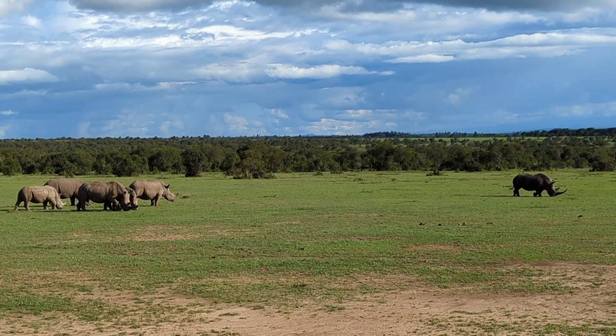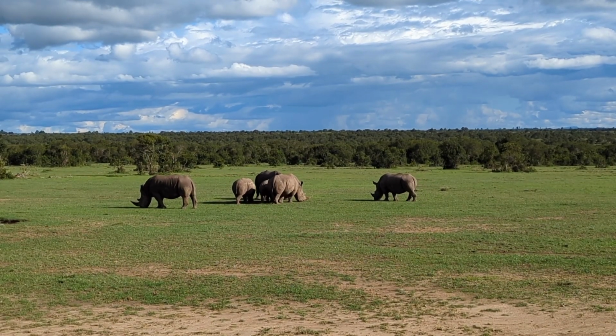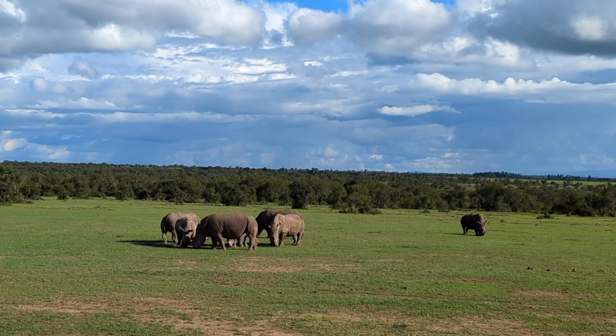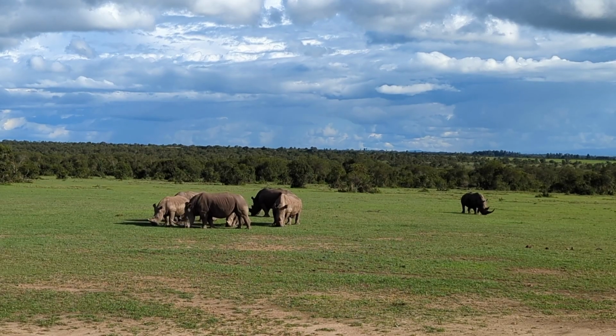Ol Pejeta has only two remaining northern white rhinos, Fatu and Najin, and these are facing extinction, but if you're lucky, you'll get to spot these before they do. You will also enjoy visiting with plenty of southern white rhinos and black rhinos.